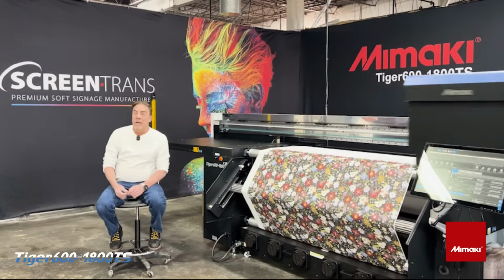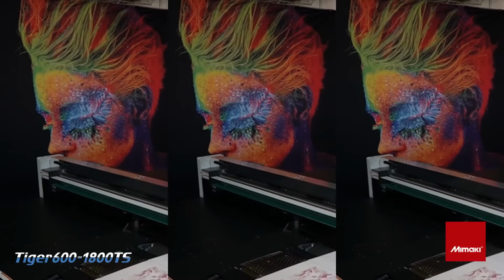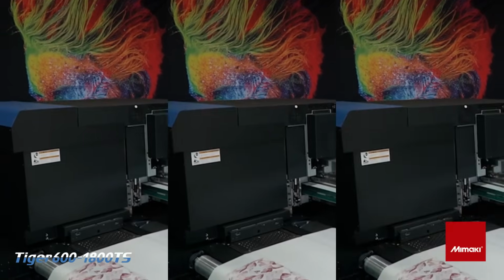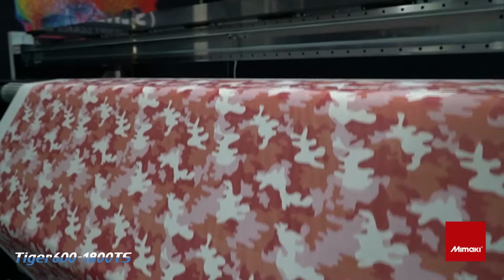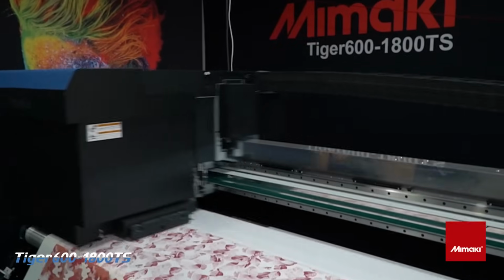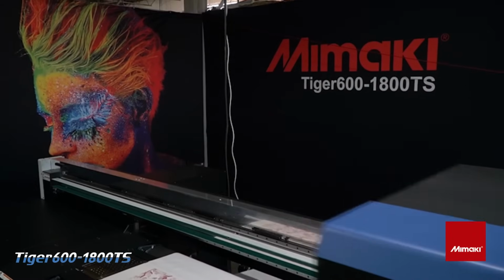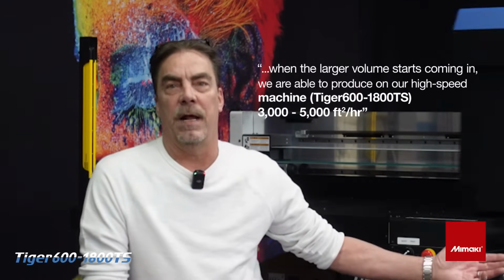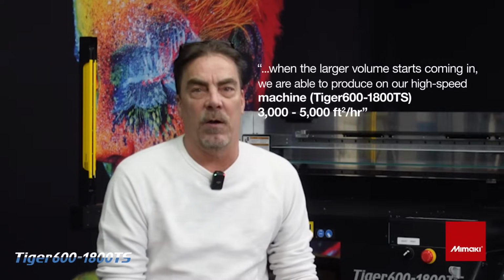We were producing on a network of 10 to 12 various printers ranging from 60 to 126 inches. On the larger jobs, we would have to put 2 or 3 machines on the same print in production in order to get the volumes out. Now when the larger volume starts coming in, we're able to produce on our high-speed machine at 3,000 to 5,000 square feet an hour.